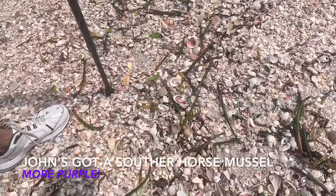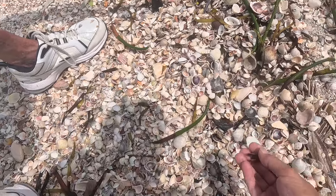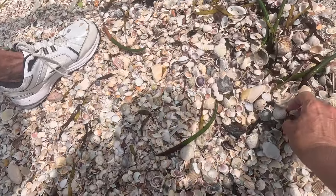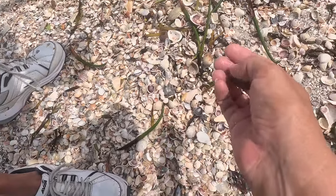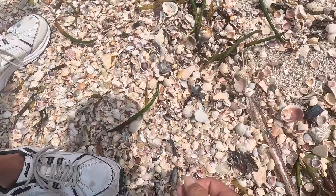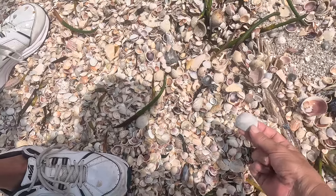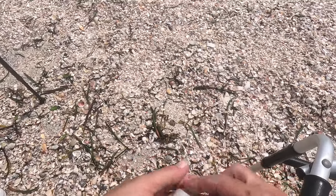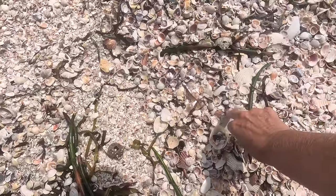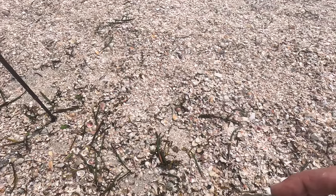That's incredible. You got purple too. Little purple mussel. My little southern horse mussels, I like. There's one there that's tarnished. Uh-oh. That's a spotted slipper snail. I like those too. And here's another one of those lady-in-waiting, pretty little lady-in-waiting Venus clam. And a sand dollar. Boy. Sunset's giving up the goods today, babe.